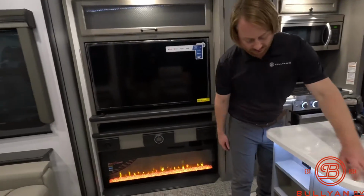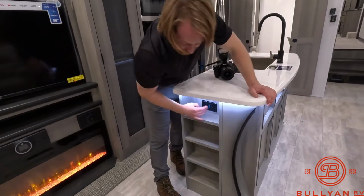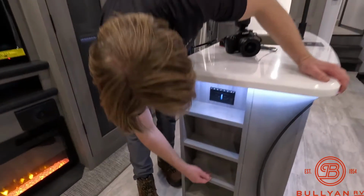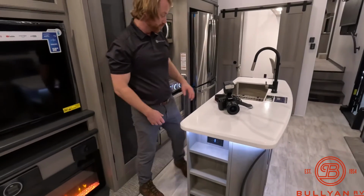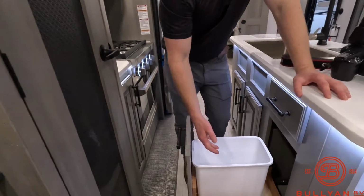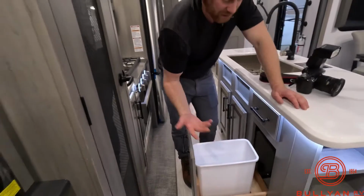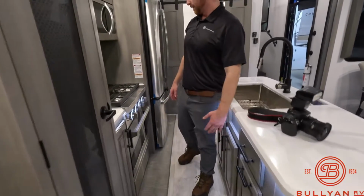One thing that's really cool, when you look at this island, yeah, this is fancy, this is kind of cool, but they even put little shelving in here, and a 110 plug in there. So it is usable, not just cool looking. And, as a lot of people talk about, they put a spot for the garbage. The simple things that matter sometimes.